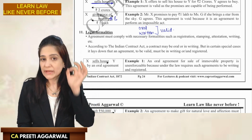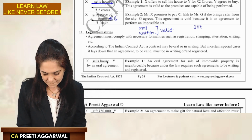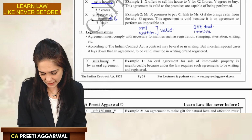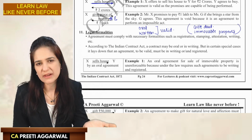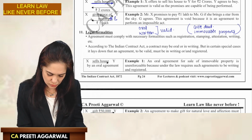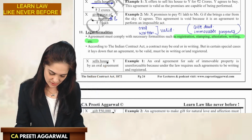But sometimes law insists, no, no, I want that gift deed. I want contracts for immovable property must be in writing only. Then I have no option but to get the agreement in writing. So if there is any legal formality, I need to comply with those legal formalities. And if there is no legal formality, I can enter into contract any way I want.